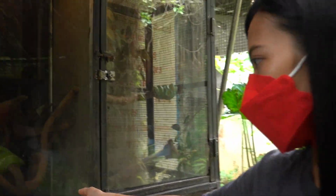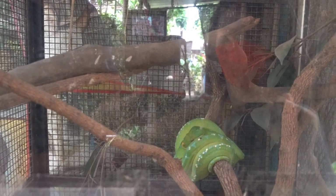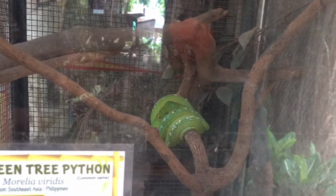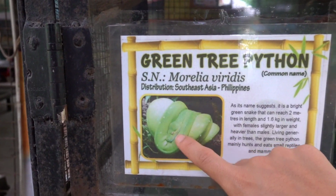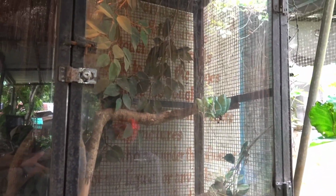Hello guys, look at this. I'm so amazed with the color. It's green. They look so good. They look so beautiful. I mean, look at how they sleep. This is how they sleep, exactly like it is in the picture. Look at that.